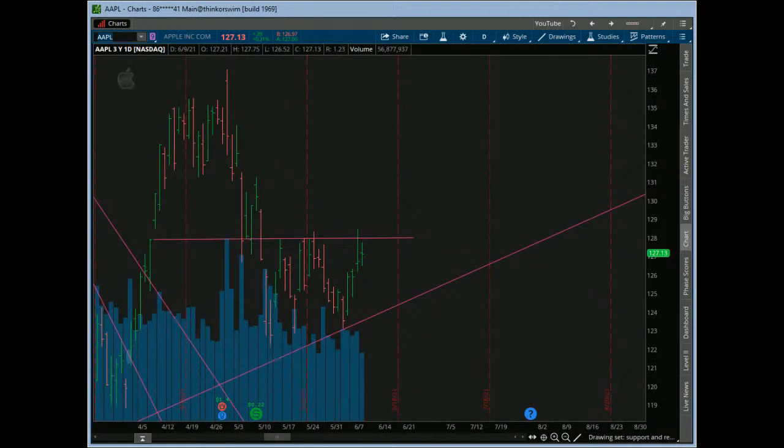Apple with an inside day today, struggling with this level for whatever crazy reason. This old gap resistance has just become so significant. Resistance, resistance, inside day. So will it gear up enough energy today to get through it, or are we going to see a continued reverse to the downside if we take out today's lows? We have to see on that one.